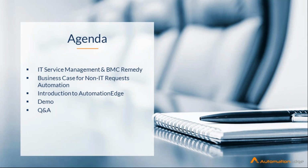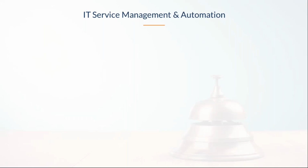Okay, so today's agenda, we'll cover IT service management aligned to BMC Remedy. We'll look at some of the building blocks and talk about the business case for non-IT requests, an introduction to the AutomationEdge solution around RPA. We'll also provide you with a demo, which will lead into a Q&A session. So let's get started.